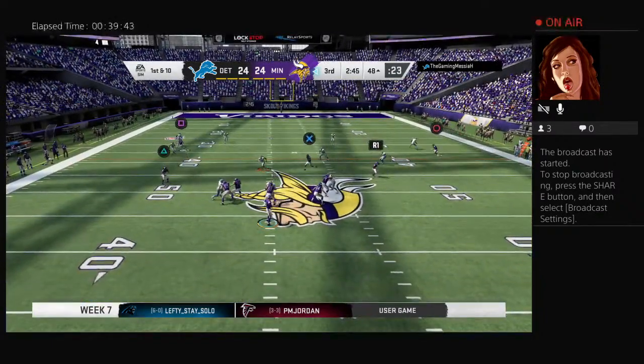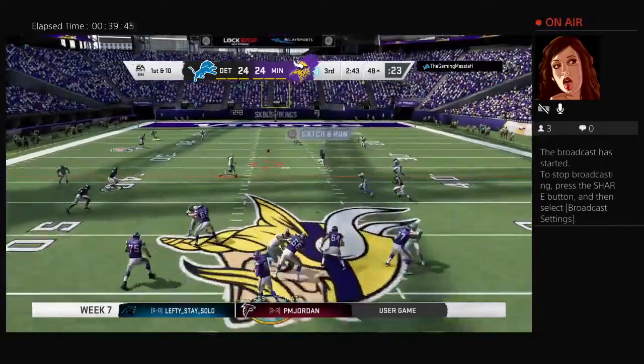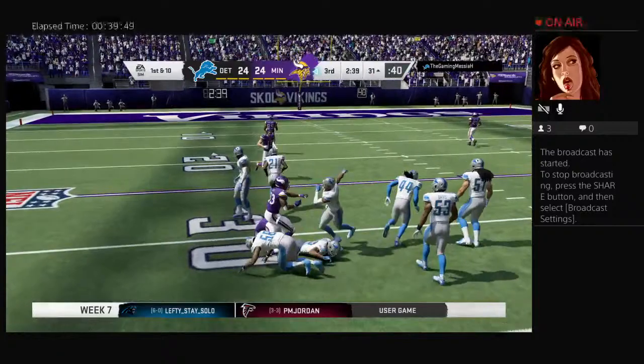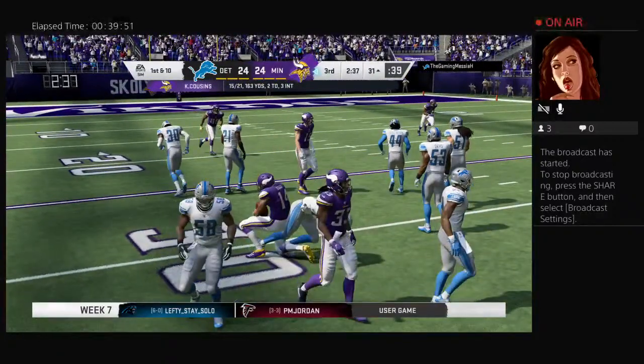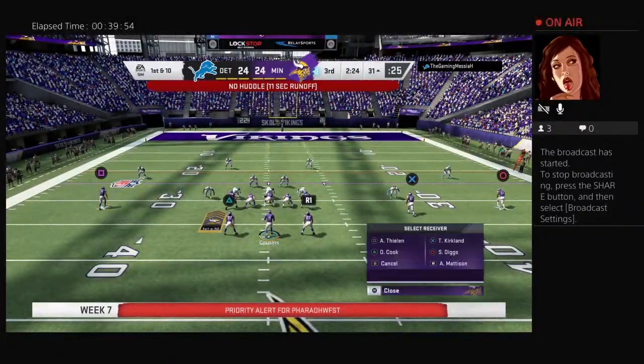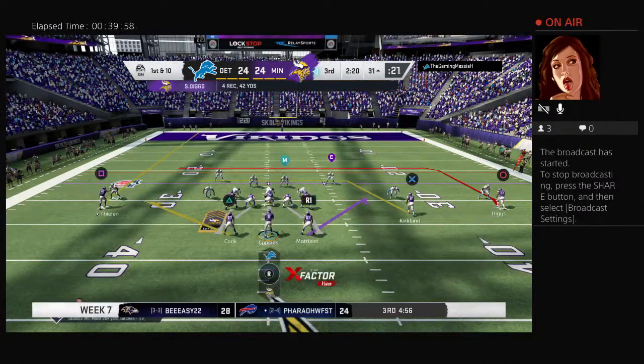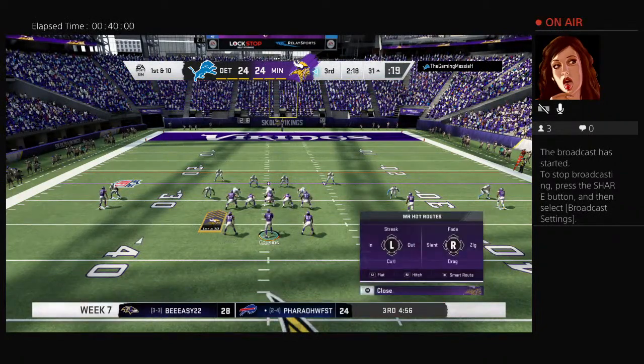Cousins on 1st down. And Diggs has it. And past the 35, he'll be dropped a yard or 2 shy of the 30. Give him 18 there and give the Vikings a 1st down.